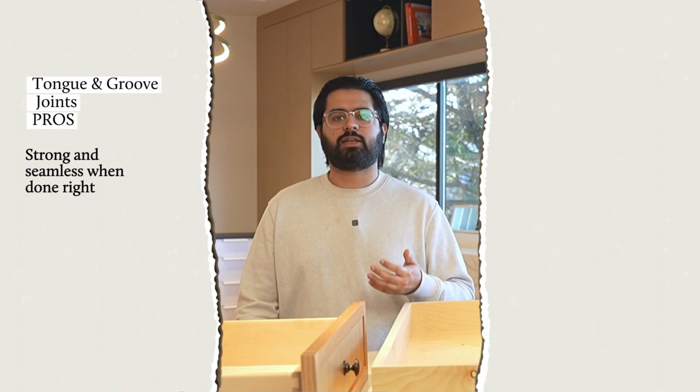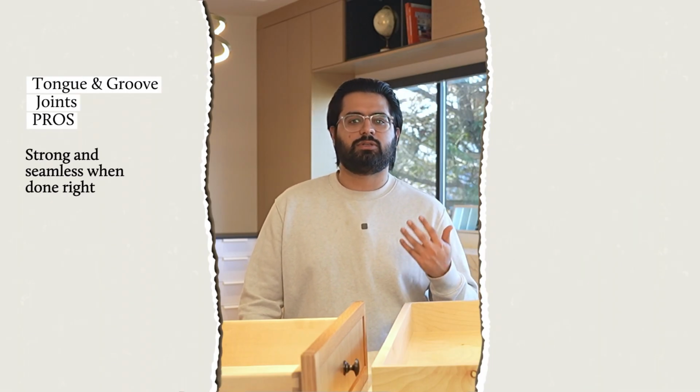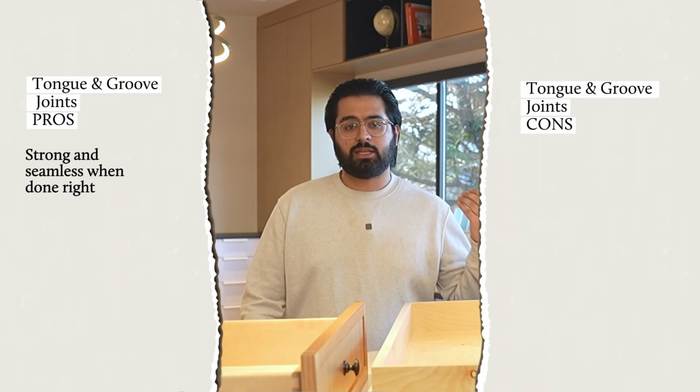Some of the pros: they provide a strong and seamless joint when done right. Effective in aligning pieces accurately, reduces the chance of warping. Cons: it's not easy to do right.